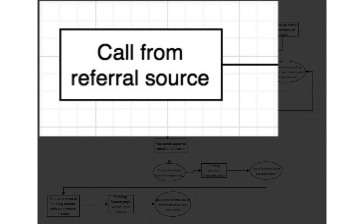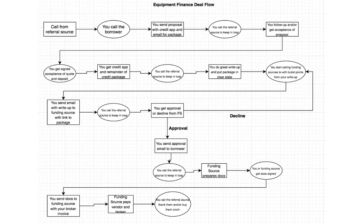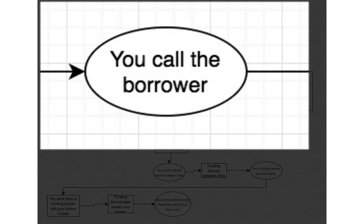But anyways, you get this call from this referral source that you made friends with, and you told them all those great reasons that I taught you earlier of why they should be using you. And they say, hey Buzz, I got a deal for you. Can you call this customer? By the way, you already got the endorsement in the deal, which is wonderful. That's one of the reasons that I love teaching this way, is that an equipment salesperson has already told the borrower that you'll be calling them to get the financing in order. So you get off the phone with that referral source and you call the borrower. When you get on the call with the borrower, you're going to have to start gathering information, and that's what's pretty cool about this business. You're basically just getting information from one party, and then you're packaging it, and then you're sending it off to the bank of your choice.